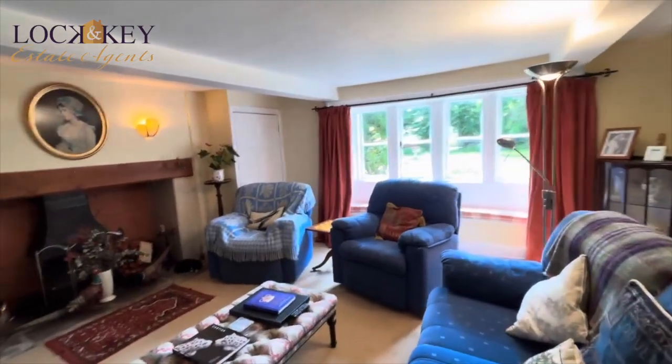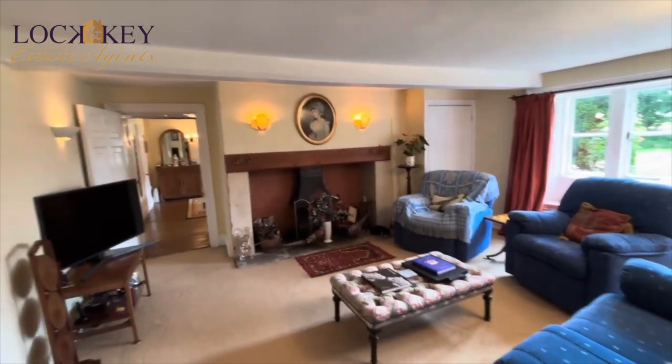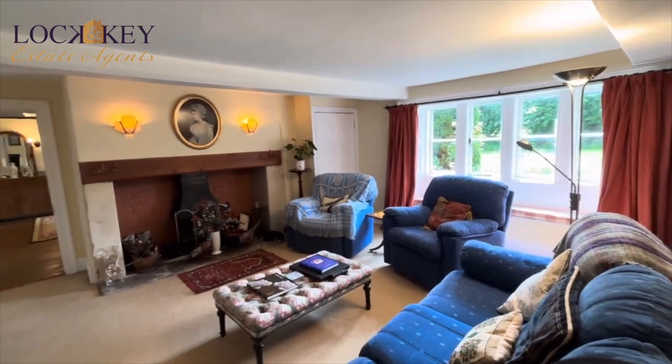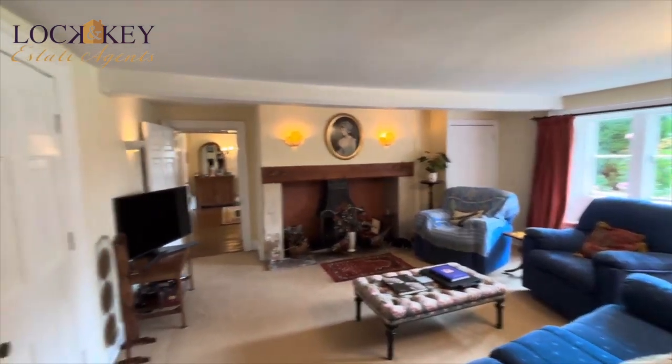And what a beautiful room it is. Look at this fireplace, which is the centerpiece. Lovely bay window there, just bringing in natural light. Absolutely stunning. Love this room.